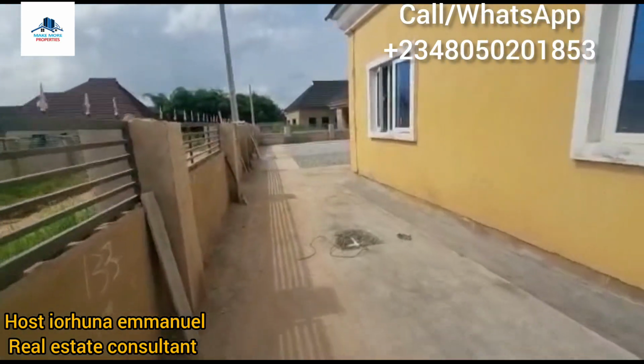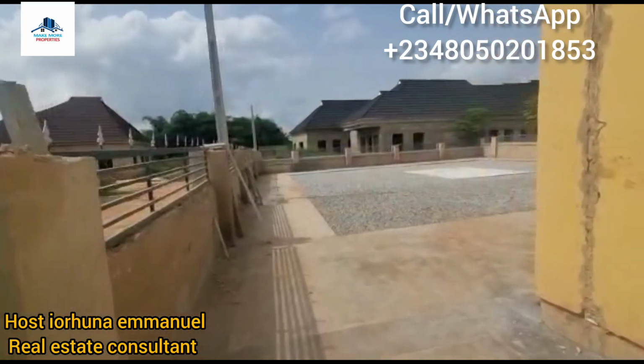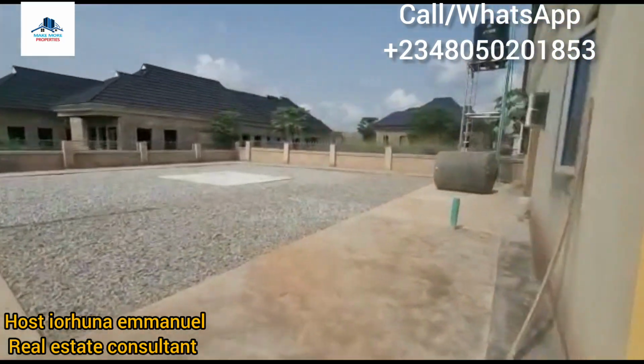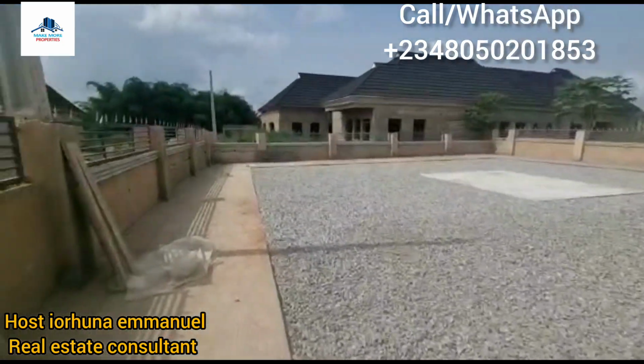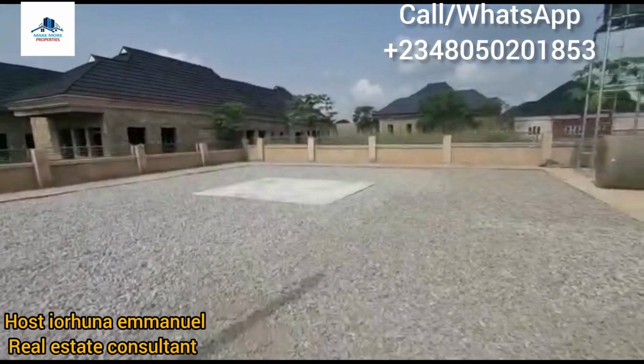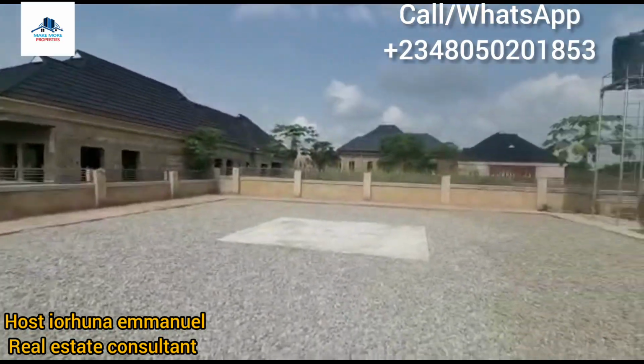Now, if you are interested in buying a plot and building a house of your choice, you can get a plot in this estate for 6 million naira. Yes, a standard plot measuring 600 square meters for 6 million naira right in this estate. It's buy and build. You get your allocation immediately.